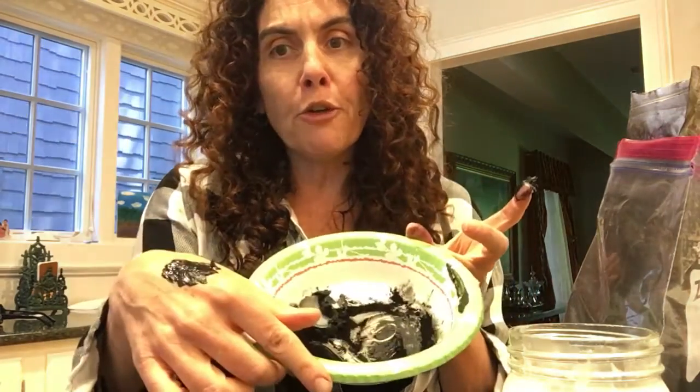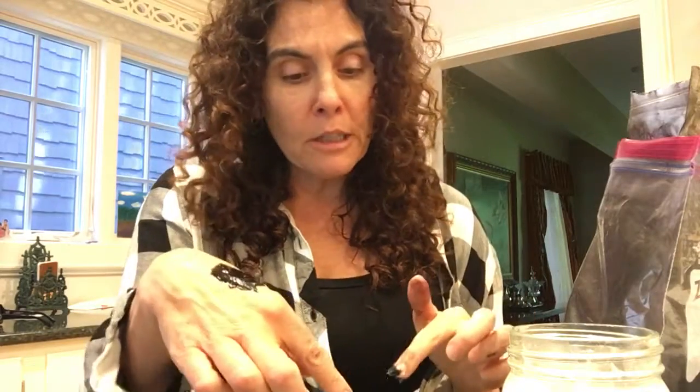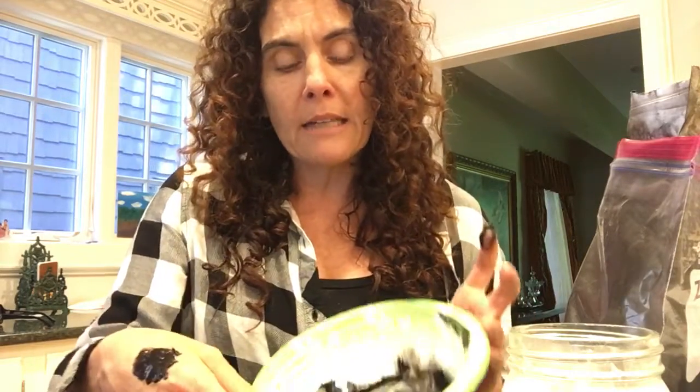Then you want to cover your remaining batch, and seriously, this is going to go a long way. It's a good day's worth, maybe more, with some saran wrap to keep it moist. If it loses its moisture, you can add a little more oil. The activated charcoal will be fine. It doesn't go bad, so to speak, but the oil will. So after a day or so, you want to create a new batch.